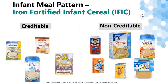On the right, there are some non-creditable cereals that we can't count for reimbursement for infants. Even though we can see Gerber oatmeal, Gerber multigrain, and Gerber mixed cereal, and even though these do have 45% electrolytic iron, we've also seen that they have added banana, apples, and sweet potatoes. So once a fruit or vegetable is added or another component, they are no longer considered creditable.